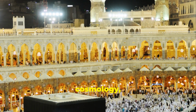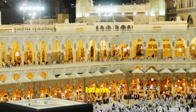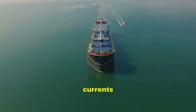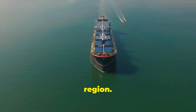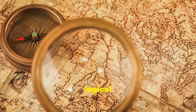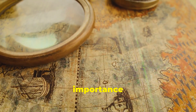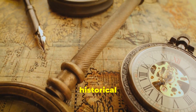In Islamic cosmology, south was often associated with the direction of Mecca, the holiest city in Islam. Placing south at the top also aligned with the prevailing winds and currents in the Indian Ocean, which were crucial for navigation and trade in the region. This orientation might seem unusual to us today, but it was a logical and practical choice for Al-Idrisi and his contemporaries. It highlights the importance of considering cultural and geographical context when interpreting historical maps.